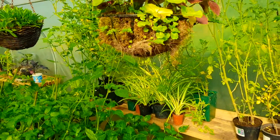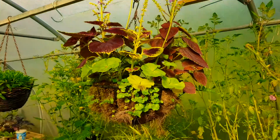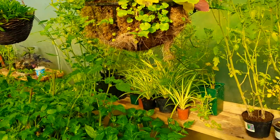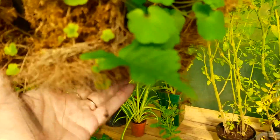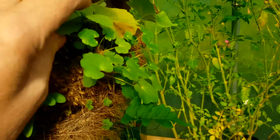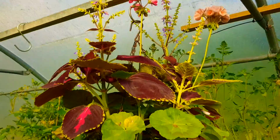So it looks really cool. Look at that, and it's really big. So that's really thriving at the moment. That's really loving it in here, because this is a really dry hanging basket. Yeah, the water doesn't get held onto, so I think the geraniums are liking it because it's drier than the ones I've got in these other pots.